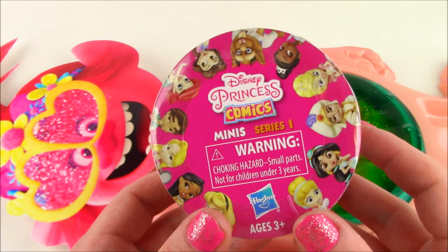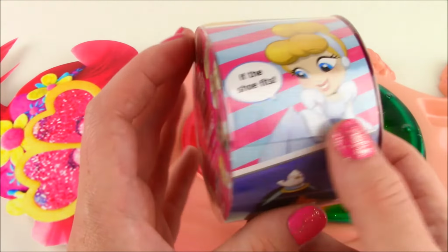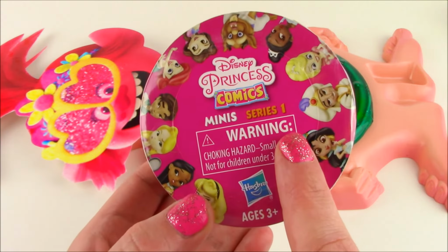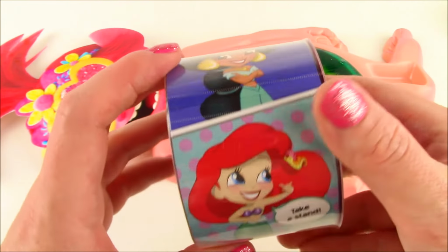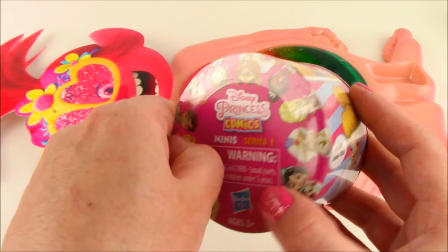Oh, Poppy, you have a little Disney princess in your belly. Look at this, guys. We got a Disney Princess Comics Mini Series 1. Ooh, look at all the princesses we can get. I see Ariel. Ooh, we can get the Beast. Cinderella. There is Jasmine. See who we're going to get. Let's open this.